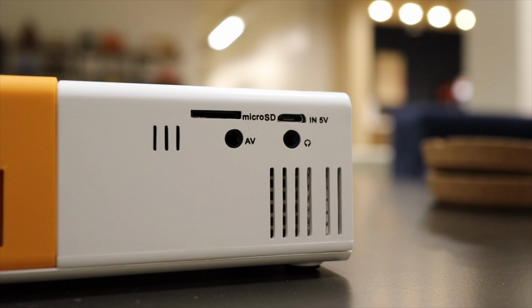On the back of the projector, you have several ports. One is an AV port. You can plug in these ancient plugs in there. Not sure what you use that for. Next to that, there's a headphone jack, also outdated tech. And above that is an SD card slot and then a micro USB charging port.